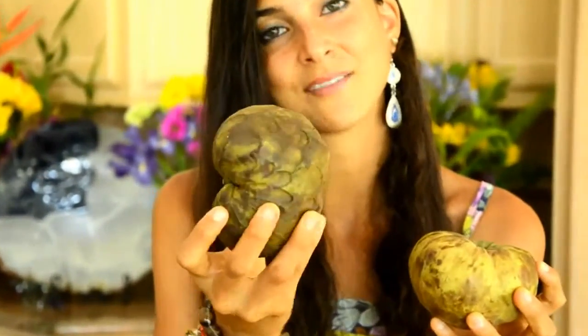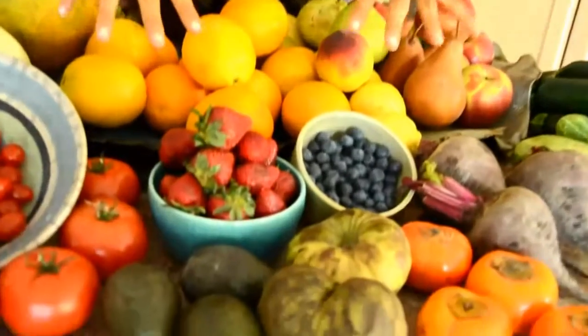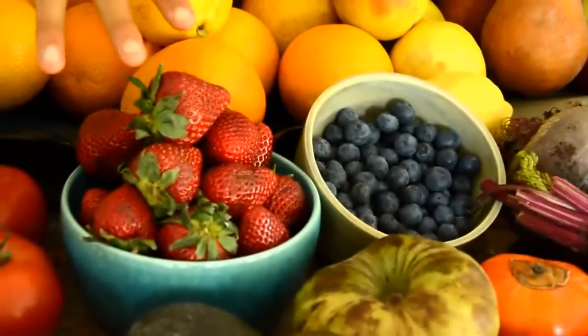Chirimoyas. These are a tropical fruit that you will find a lot in Latin America. And they have a black seed inside. When they're ripe, they are browner on the outside and they have a white middle with black seeds. Tastes almost like a sweet custard. It's delicious.